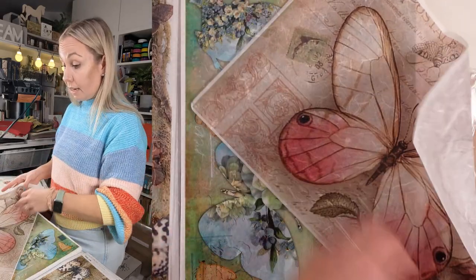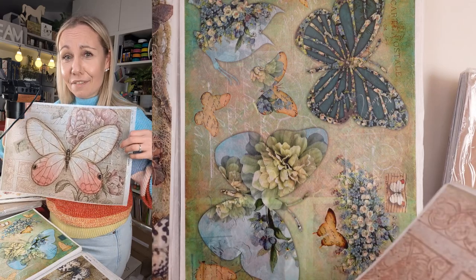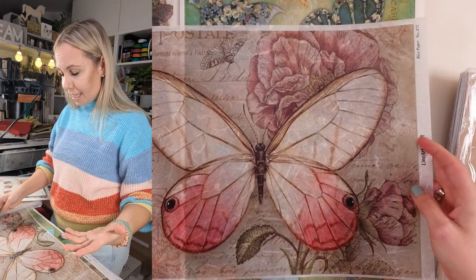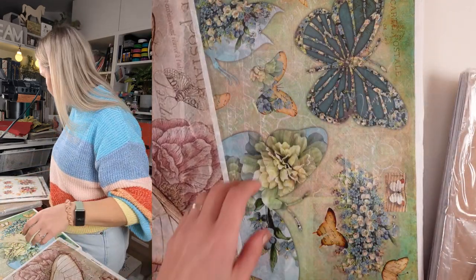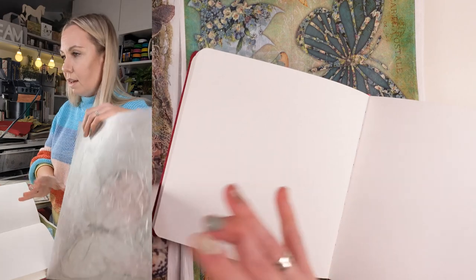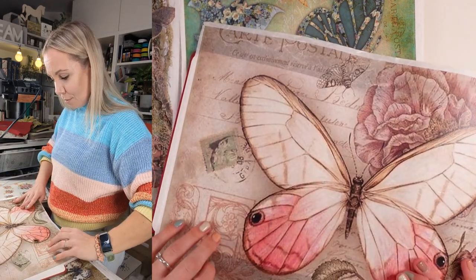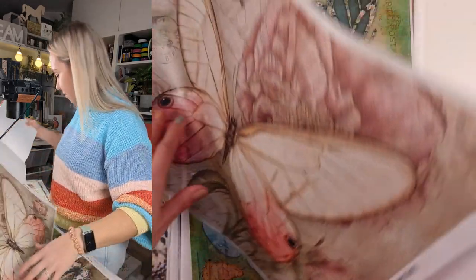This is the biggest rice paper butterfly I have ever seen in my life. This is crazy big. I love it. I mean, imagine some huge canvas. But you could technically... wait a second. Could you fit this on the... Like, could you? You actually could. You would probably fit just about in the middle of the journal book.